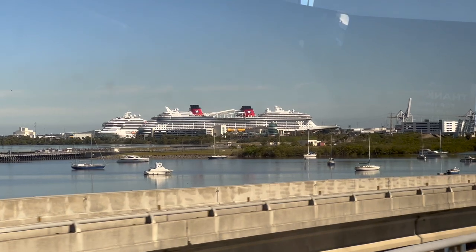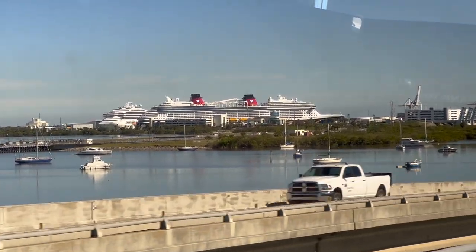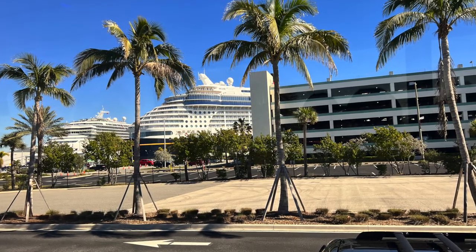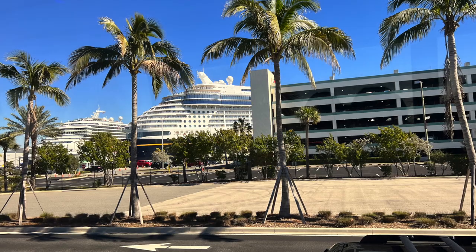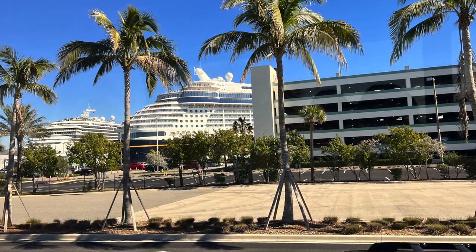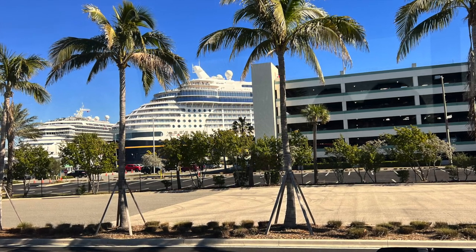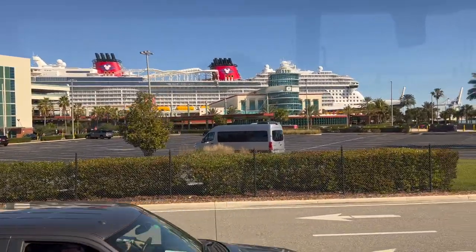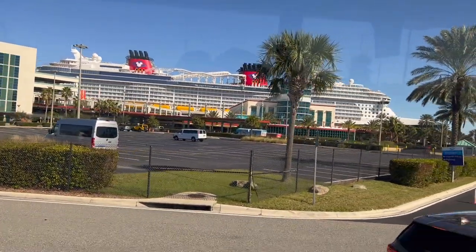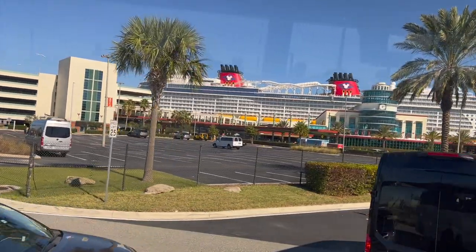Give yourself some time because there's typically traffic in this area. Here you can see the Disney parking garage, where you can pay to leave your car during the duration of your cruise. The road loops around it and the drop-off point is on the other side. As you loop around, you'll see the Disney Terminal, which is that building with the clock in the background. There's a line of traffic to get in.